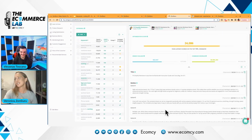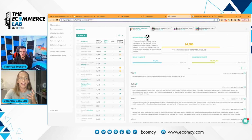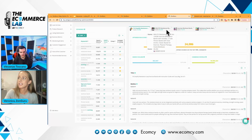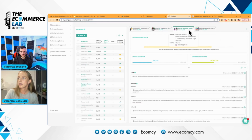And the score that Vincenzo is referring to is this optimization score. So we have this objective score that you can actually see how much better your listing is than your competitor. The optimization score is the overall quality of your listing calculated by the strengths of the keywords used and where they are placed. So for example, this listing's optimization score is 24,000, this one's 26,000, we've got 25, and this one here is 19.